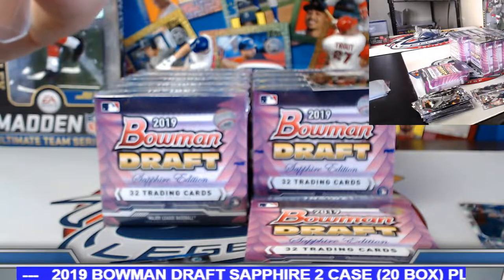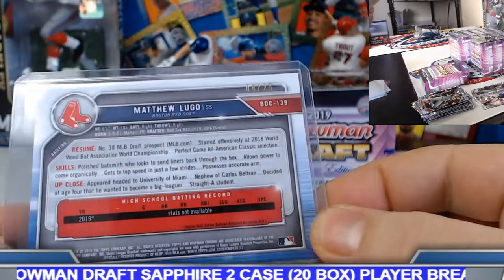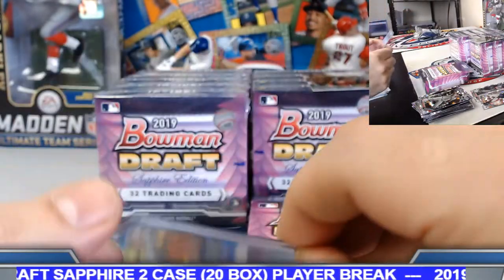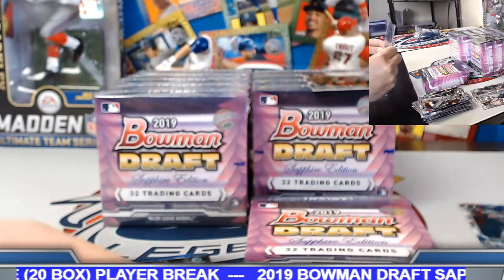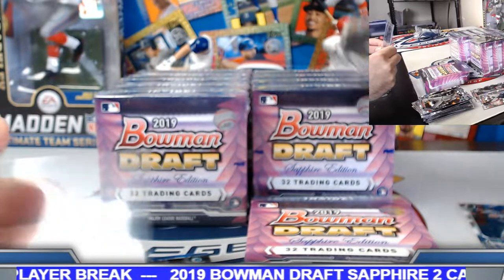There we go. Number 4 out of 25 here on the Matthew Lugo Orange Sapphire. Get them on the board. Andrew Vaughn base.